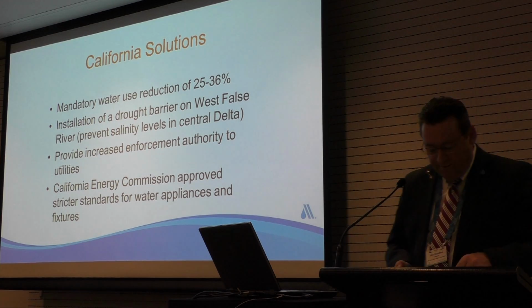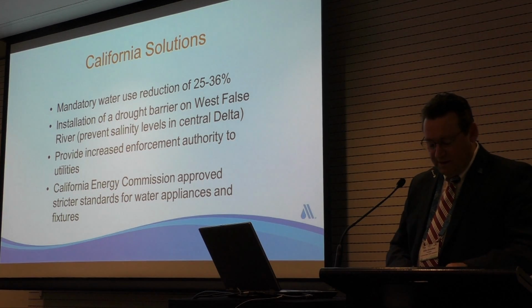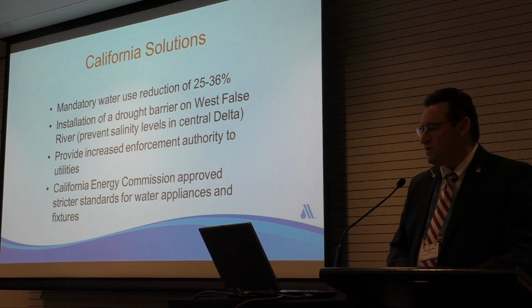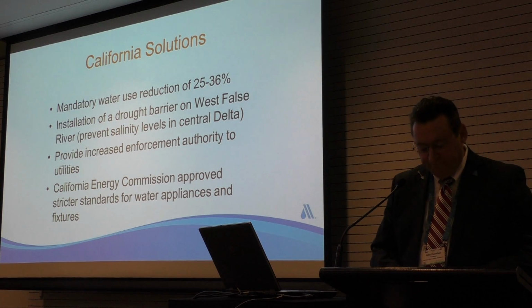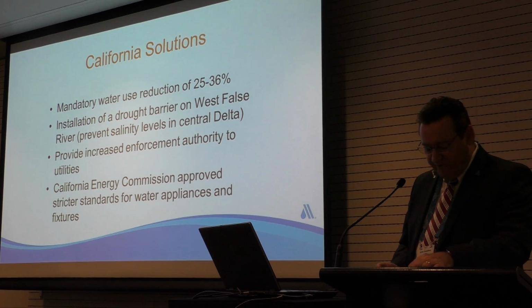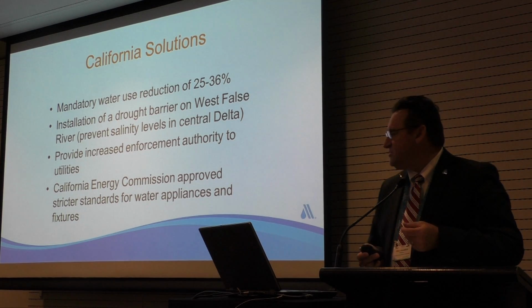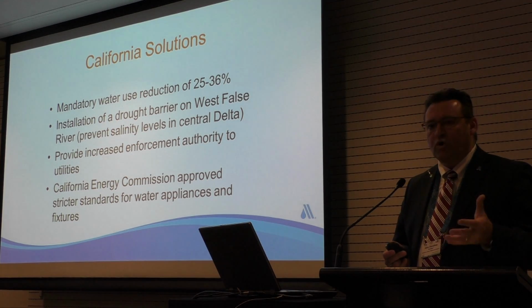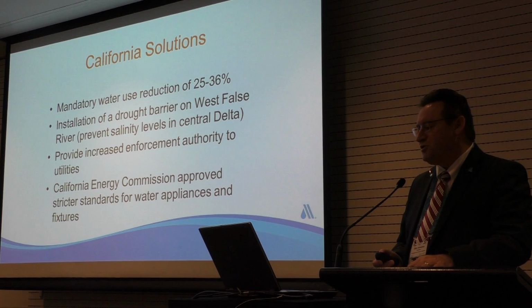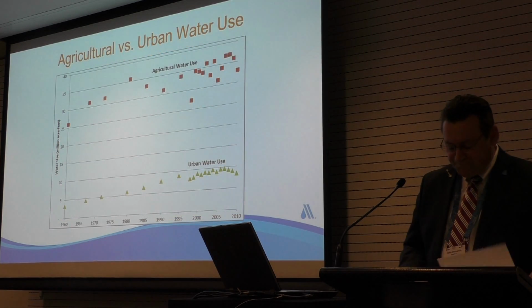They have a requirement to install a drought barrier. This is just outside of San Francisco, the West Falls River, to prevent salinity from getting into the delta. And the governor was to provide authority to the utilities so that they could have increased enforcement opportunities with their customers. So they had the authority to do enforcement actions. And then the Energy Commission in California approved stricter standards for appliances and fixtures.